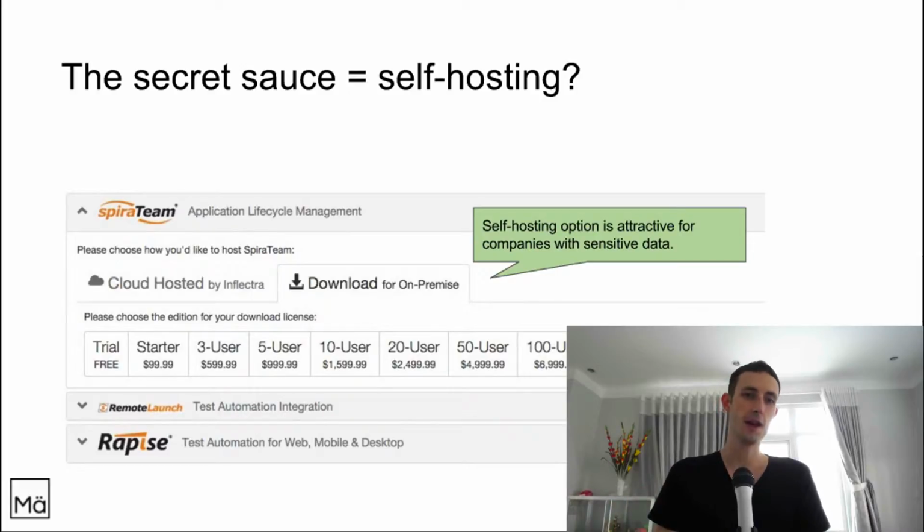It could be that their secret sauce has something to do with self-hosting. They have very good plans, I would say. It starts with a very low price, and this is just a download for one time. So you install it on your server and it runs forever. So that's really an attractive solution here.